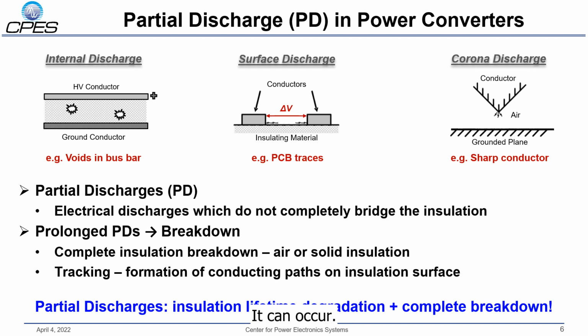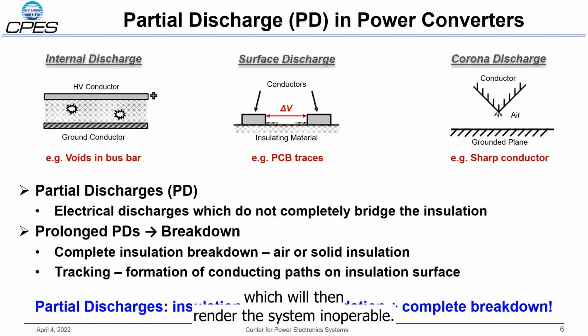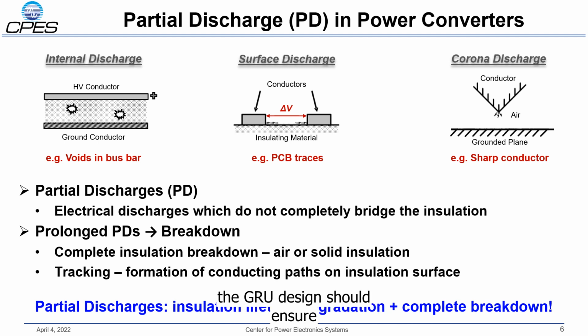It can occur inside solid dielectric as shown here, or on the surface between two conductors as shown here, or around irregularities on a conductor as corona discharge as shown here. Prolonged partial discharges can result in insulation material degradation and eventually lead to complete insulation breakdown, which will then render the system inoperable. Therefore, as mentioned earlier, the GRU design must ensure zero PD under normal operation conditions.